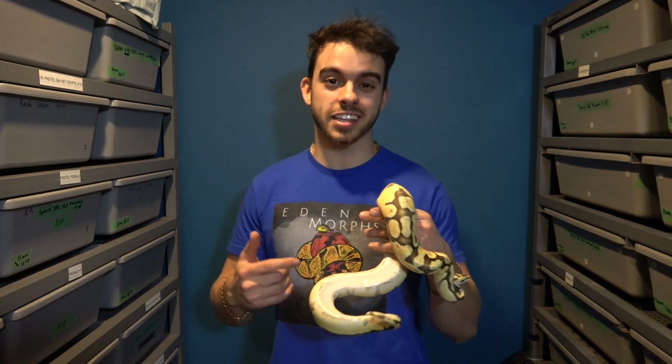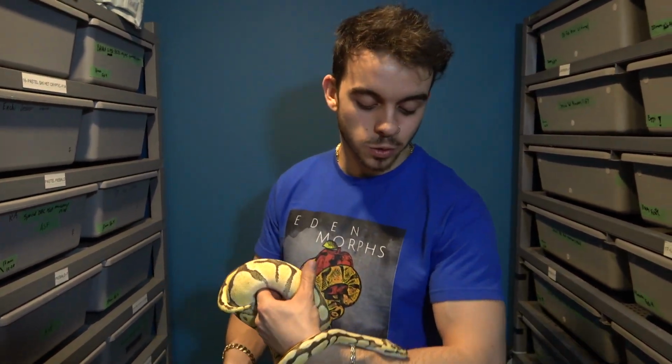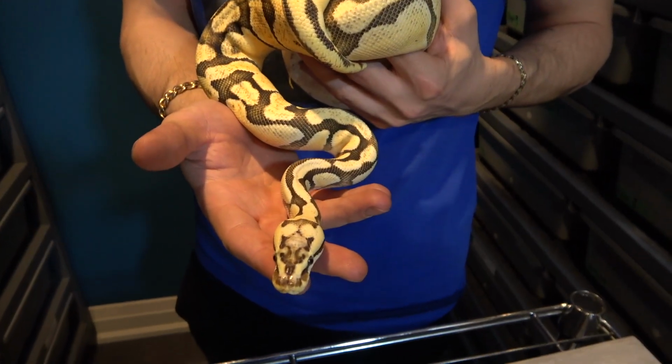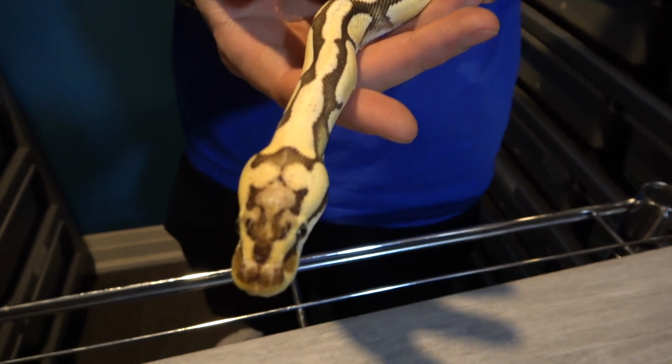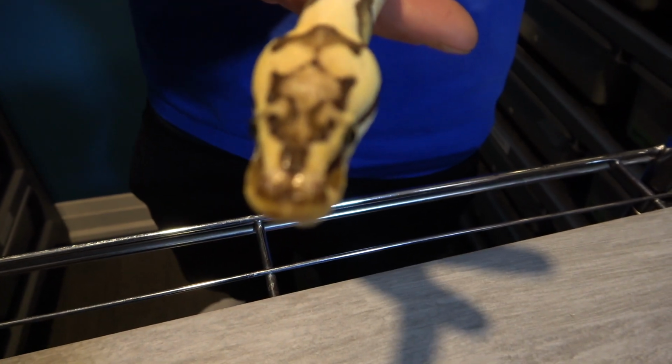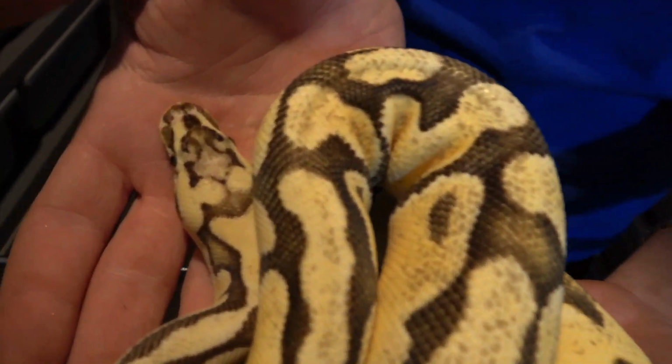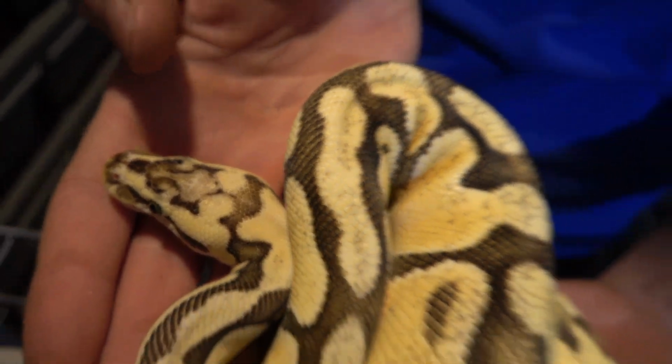So here's a snake that I produced back in 2019 that I love, and she has a really cool head stamp. This is an Enchi Firefly Blade, 100% Het for Clown, and that head is just super cool. Almost looks like there's a puzzle piece on it if we turn it the other way, but just looks super cool. And there's the little puzzle piece right there.